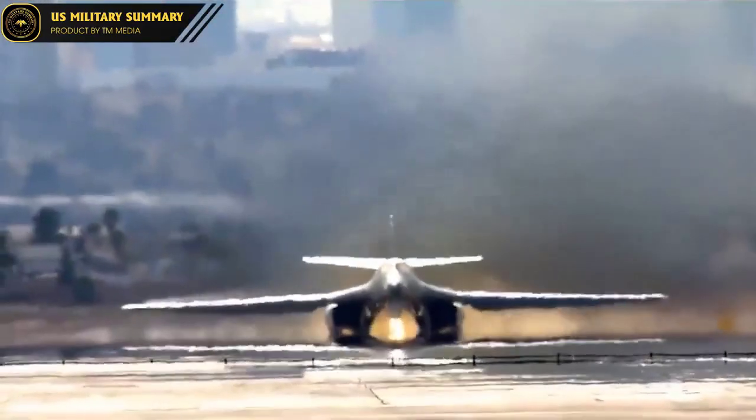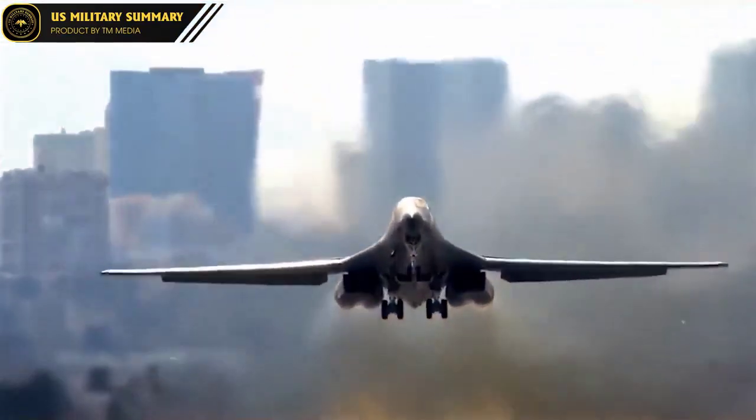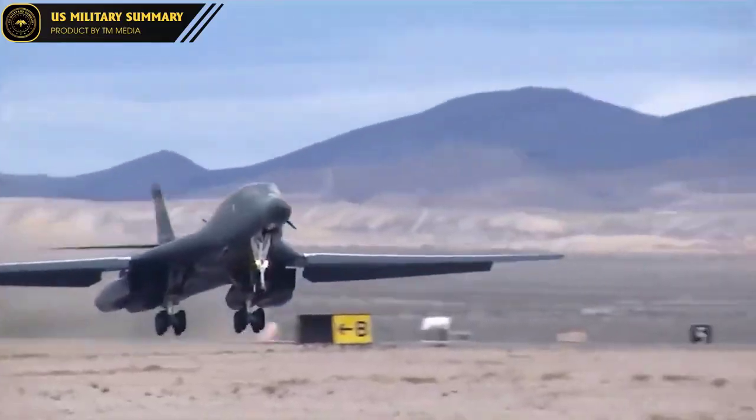In South Korea, the B-1 bomber will participate in the Freedom Shield exercise alongside South Korea's F-35A and the US F-16 fighter jets. The B-1B Lancer, also known as the Phantom of the Sky, is a versatile, long-range, and heavily armed aircraft. It is considered one of the backbone aircraft of the US long-range bomber fleet.